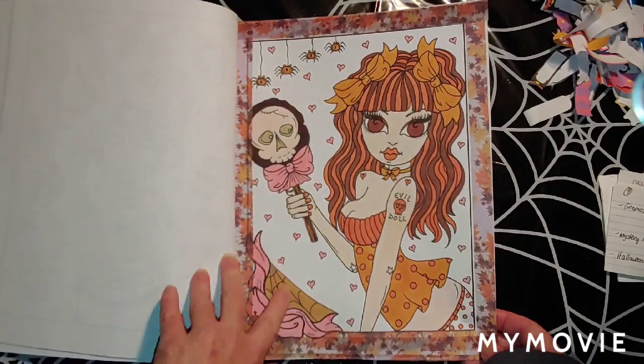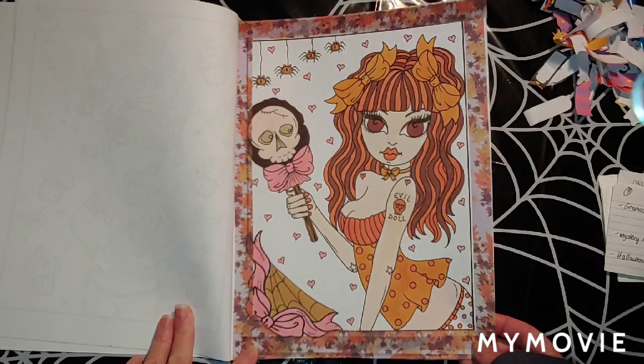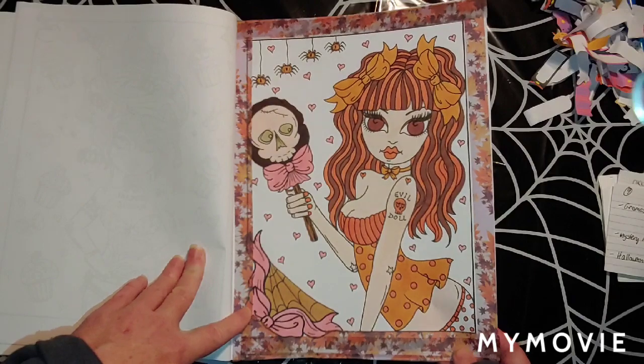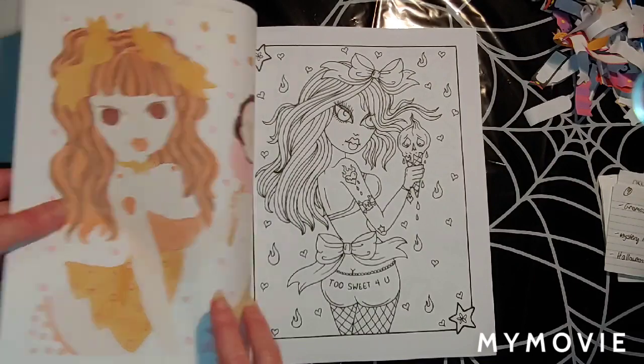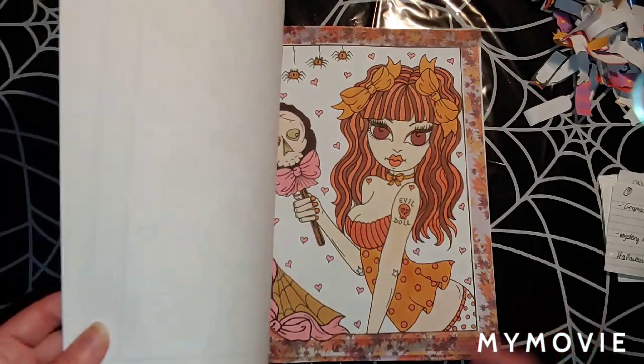I decided to leave the background white because I was afraid if I colored the background, it would be hard to see her, so I just left it like that. But now I did this one, September 20th, 2020 is when I did this right here. That was fun to do.